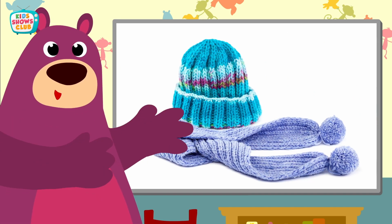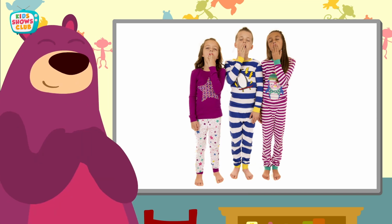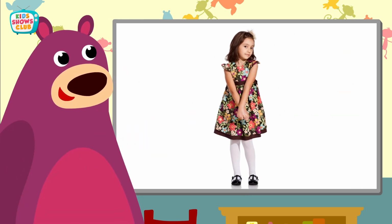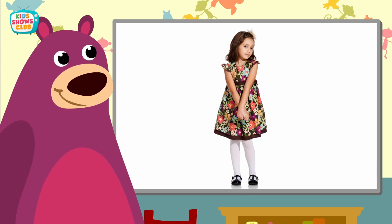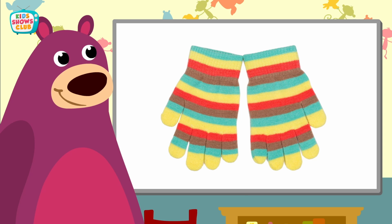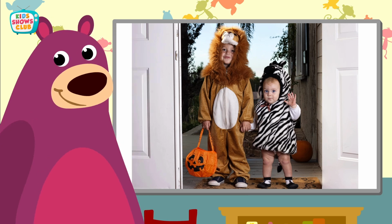If it's very cold, you put on a hat and scarf. I put on my pajamas and then get into bed. And look at that nice flowery dress she's wearing. And when you have very cold hands, nice warm gloves. They're wearing fancy dress costumes. They're furry like me.